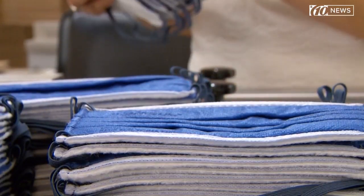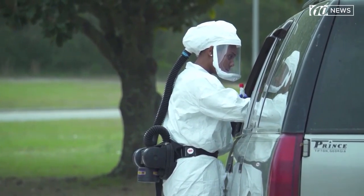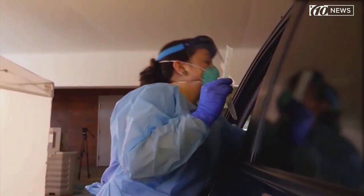So the center says if healthcare workers must use homemade masks, they should do it in combination with face shields that cover the sides of the face and extend to the chin or below. Again, that's a last resort. But for some, it's the only option right now.